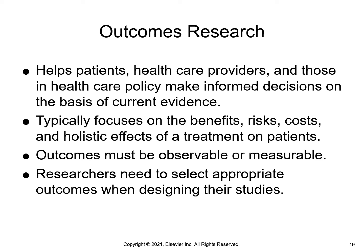In today's healthcare delivery system, it is more important than it's ever been to understand the results of healthcare practices. Outcomes research helps every individual, whether it's the patient, the provider, or those that make policies, make informed decisions based on evidence of the here and now. It's not based on what happened 20 years ago. Outcomes for us usually look at benefits: who benefits, how they benefit, what risks are being taken by using this intervention, what it's going to cost, and whether it has a holistic effect on the treatment of our patients.